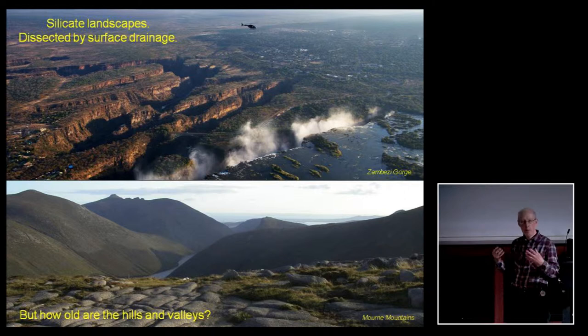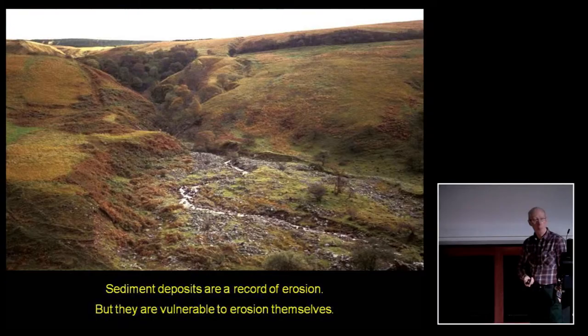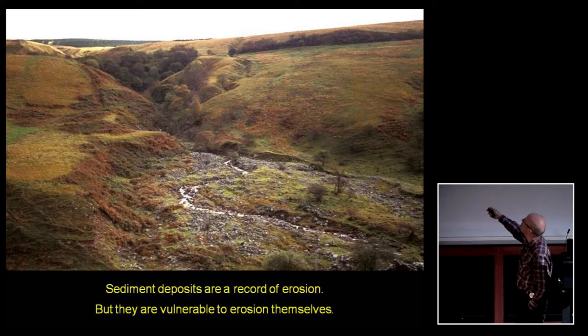But the problem is that, of course, you're removing stuff. How do you work out how old something is if it's been taken away? Well, in fact, the process of erosion also creates stuff. It creates sediment, and so the sediment deposits are a record of the erosion. For instance, we've got here a great load of sediment that's come from erosion up here. The first stuff to be eroded is going to be at the bottom of this heap, and the most recent stuff is going to be at the top. So that gives you a proxy, chronological record of what's been going on in terms of landscape development.